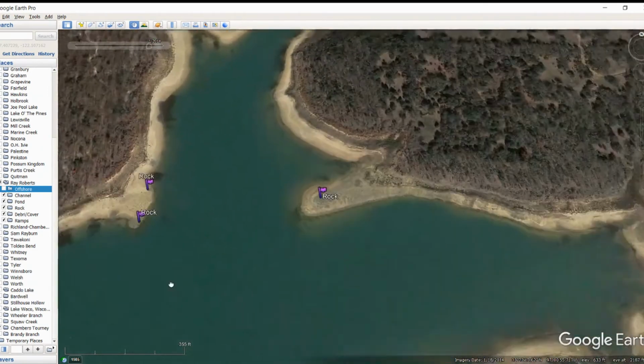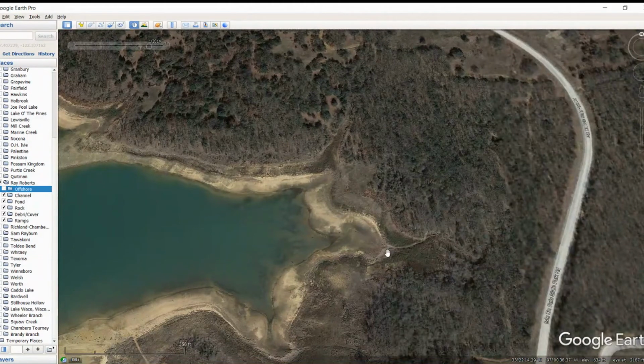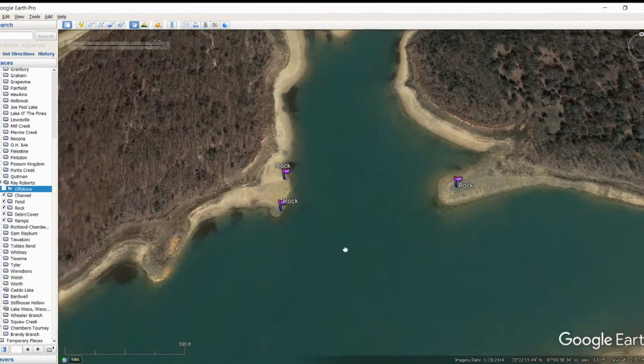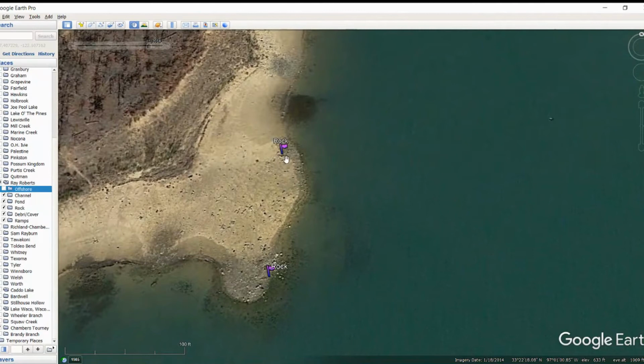So I'm going to move up here. There's nothing that I found back in this pocket, you've got a real short little creek bed in here, so nothing too crazy. You've also got some points out here. You've got a nice secondary point right in this area that's got some rock in it. We've also got a couple more areas right in here where we've got rock in this spot right here. Let me zoom in and show it to you guys. And then we've got rock right in this area as well.